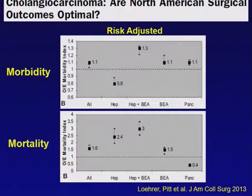If you look at the morbidity and mortality of this group that just underwent hepatectomy, which likely represents intrahepatic cholangiocarcinoma, you can see that we're below the dashed line of expected versus observed, which is good for morbidity, but our mortality is still high. So it really points to the fact that we need to be careful about patient selection, really operate on the right patients that we think we're going to help, not only in a long-term setting, but also in the short-term setting after operation. So let's look at the evolution of staging.